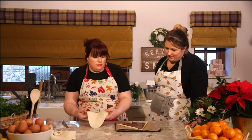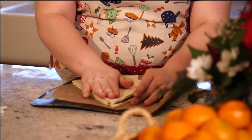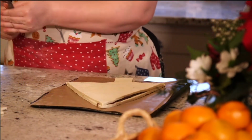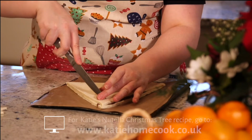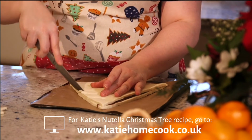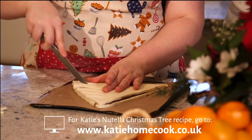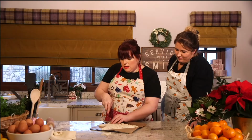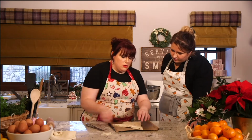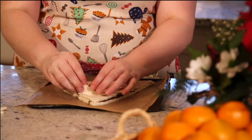I'm going to take this one. It's like a Nutella sandwich. Beautiful. Pop that on top. Make sure it lines up. Then what we're going to do, we're going to cut some little strips. So we've done that. So then what we're going to do now before we egg wash is we're going to take these strips and make sure we've cut through them. And we're going to twist them.